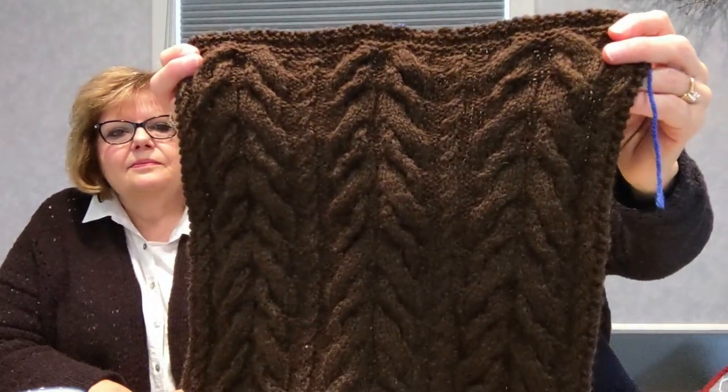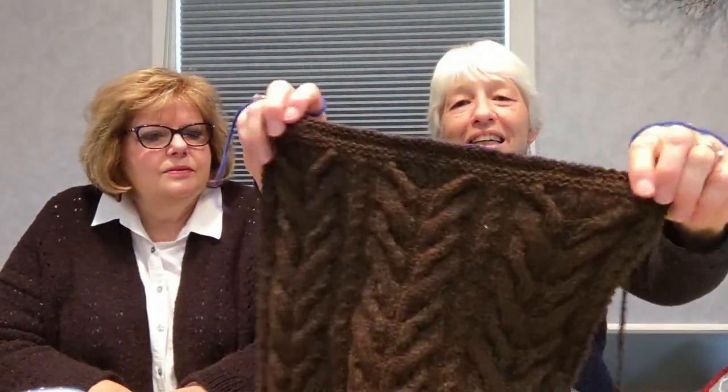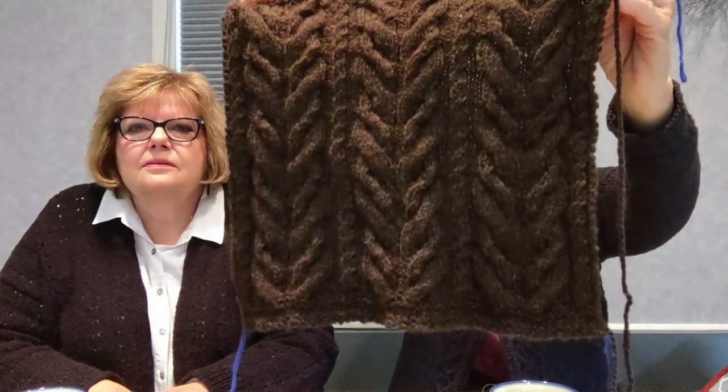Oh. This is square number 4. Is that the back side or the... Here, it's upside down. Here we go. Square number 4 from Norah's Vintage Afghan. So that is done. 4 down, 16 to go.